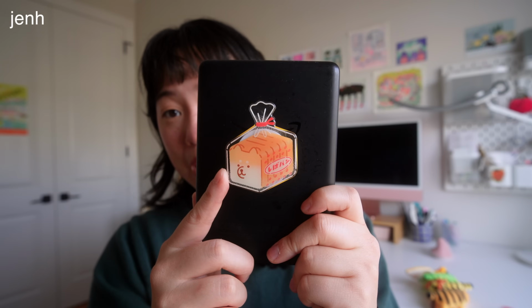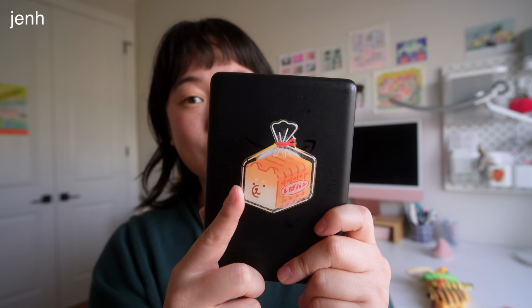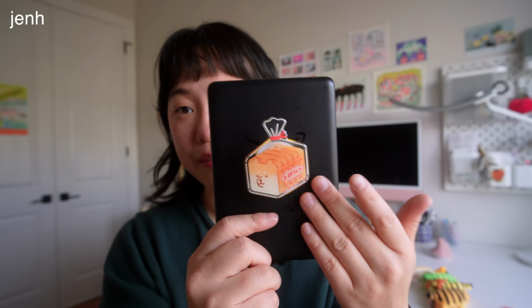Something I always buy from their store is their pop sockets. I feel like the pop sockets are such cute, creative designs. And I really love to put pop sockets on the back of my Kindle because it makes it easier to hold when I'm reading. And yeah, I just think it'd be a great gift. So check out their store. They have really great items.